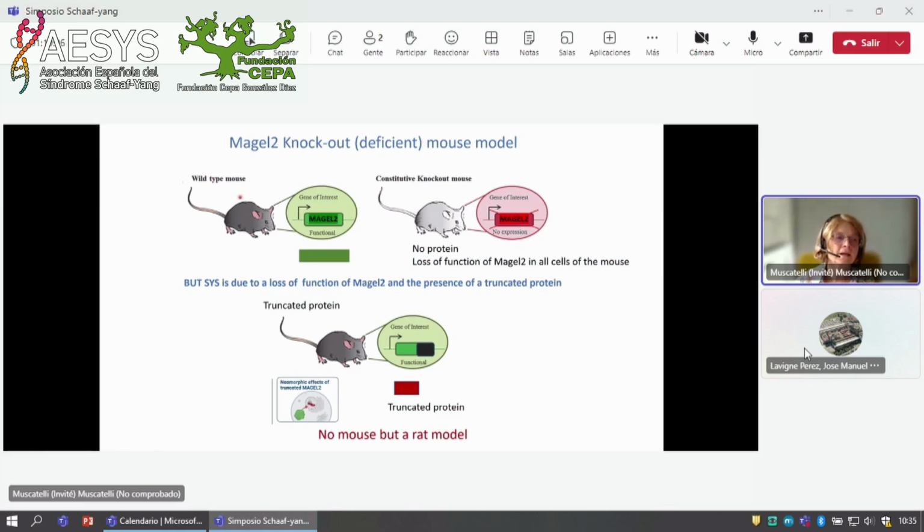How does it work? Here is a wild-type mouse, and in each cell you have the genome, and you have the MAGEL2 gene. That leads to a protein. The protein is the result of the coding gene, and it is the molecule that plays a role in the cell and in the organism. We can inactivate these genes by genetic tools, and at the end we have no expression of the gene and no protein. So it's a loss of function of MAGEL2 in all cells of the mouse.